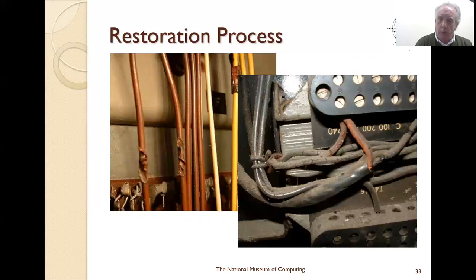Some of the rubber-covered wiring needed to be changed. Now, generally, what's happened in the whole restoration process is the wiring itself would be left in place and the new wiring put in parallel. Nothing has been removed from the machine. So all of the original components are still there.